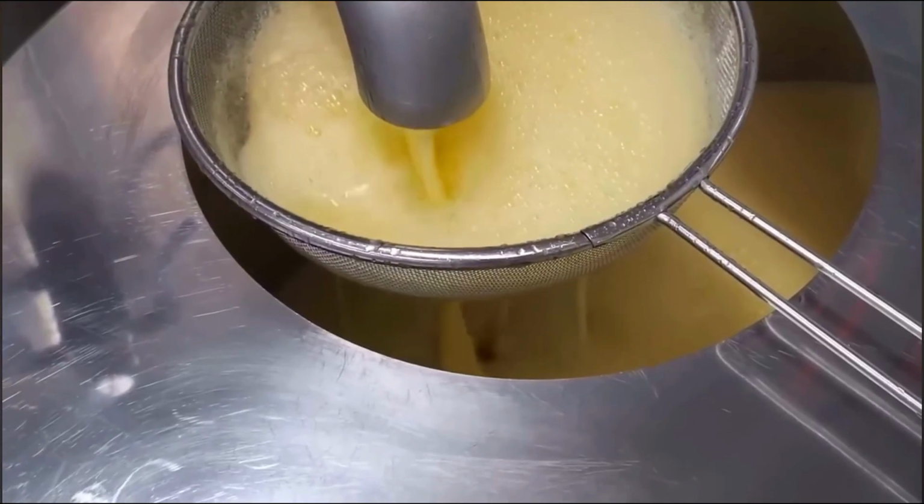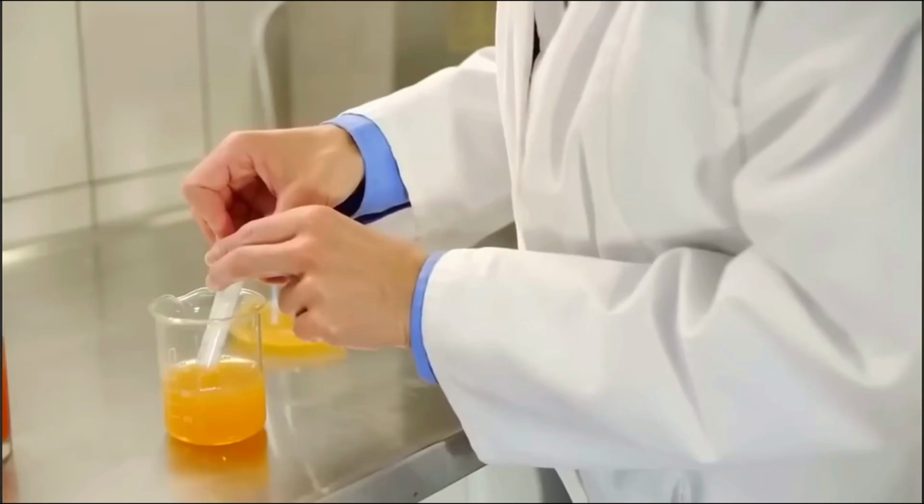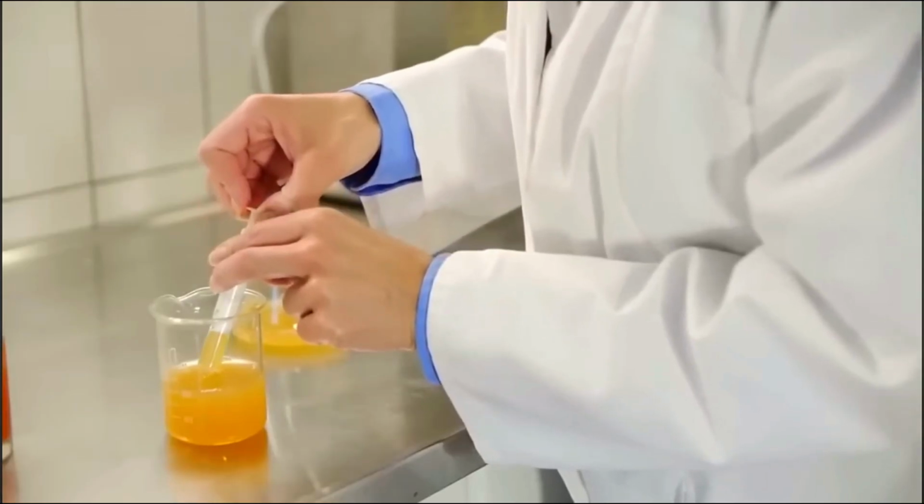This may include adding ascorbic acid to preserve the color and natural apple flavor, as well as adjusting the balance of sugars and acids to achieve the desired flavor profile and adding preservatives to further extend the product's shelf life.